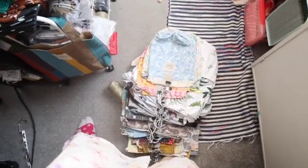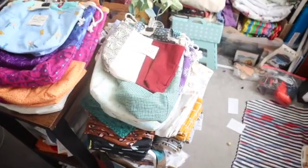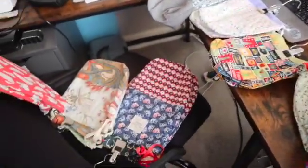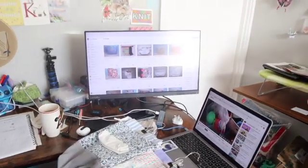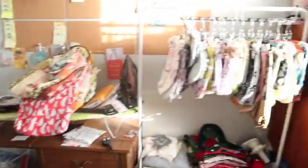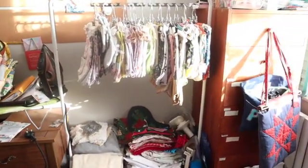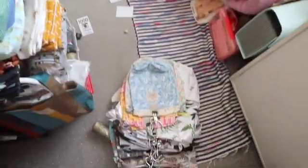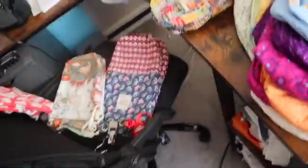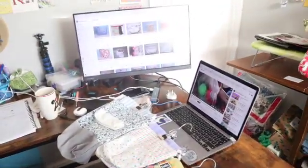So I am currently reorganising all of my bags. So I'm doing a full stock check. I've got one of my screens here with all of the bags on it, and then all of my bags are being recounted and reorganised. So yeah, a bit of a messy office today.